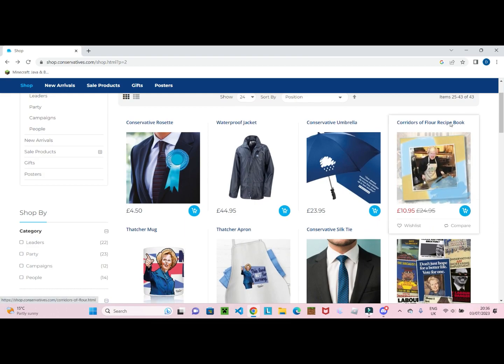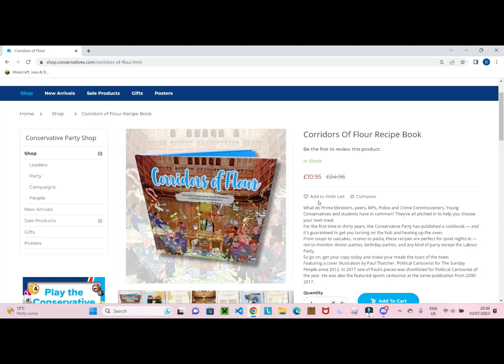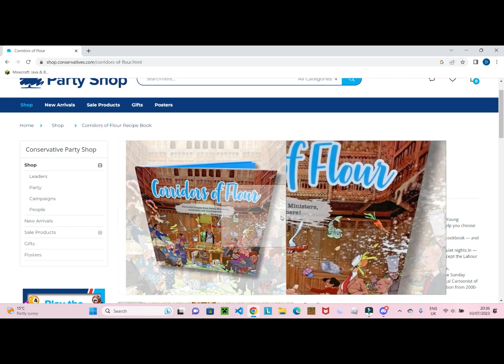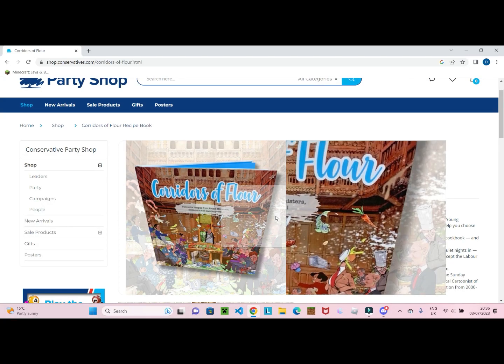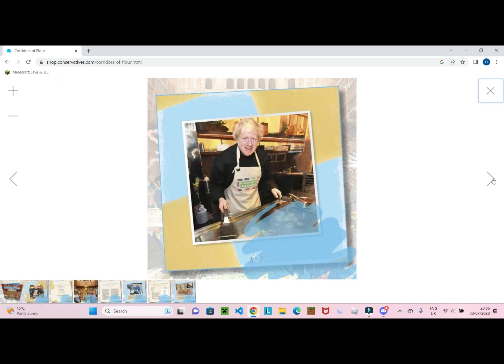What is this? I need to take a look at this. Corridors of Flour. It's a recipe book, guys. Let's see what they've got in there. So, creepy picture of Boris Johnson.